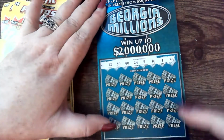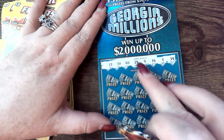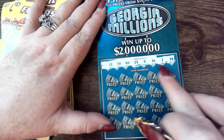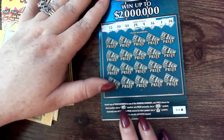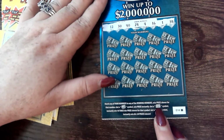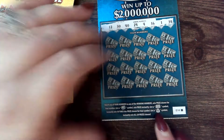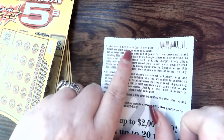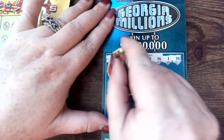Let's see here, 12, 30, 40, look at that, 12, put some 12 on it, 4, 16, Miss P's 1, and 34. We are looking for a money roll to win that prize, a 10x symbol to instantly win 10 times the money, and a sack to win all 20 prizes. Overall odds are 1 in 3.01. $20 ticket. Let's go.